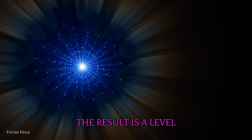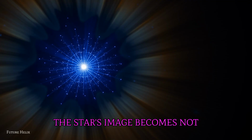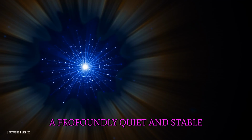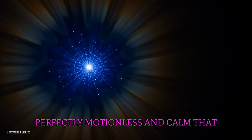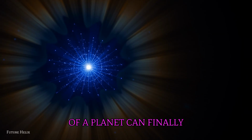The result is a level of stability that was once the stuff of dreams. The star's image becomes not just a steady point but a profoundly quiet and stable one. This supreme stillness is the final, essential ingredient. It is only when the star's light is rendered so perfectly motionless and calm that the billion times fainter whisper of a planet can finally begin to emerge from the shadows.